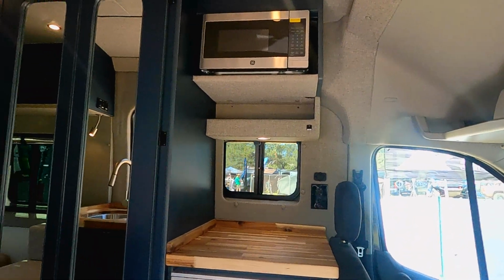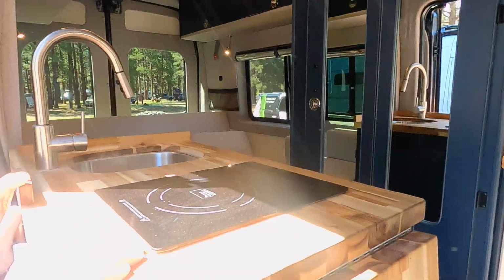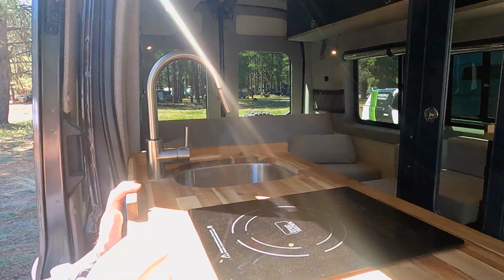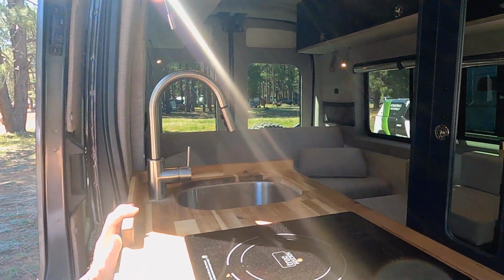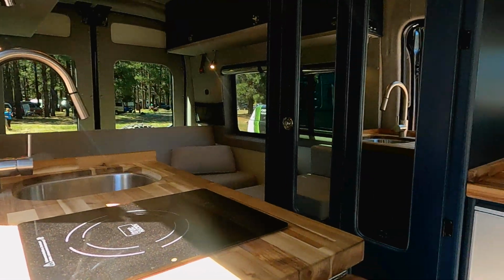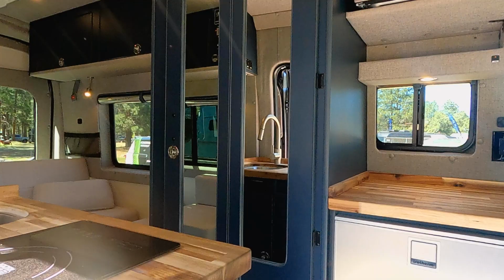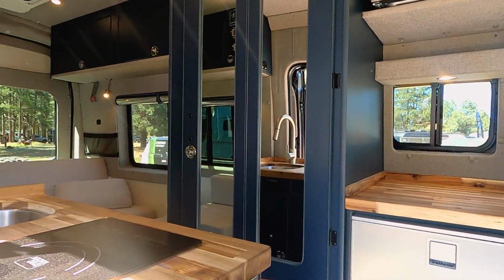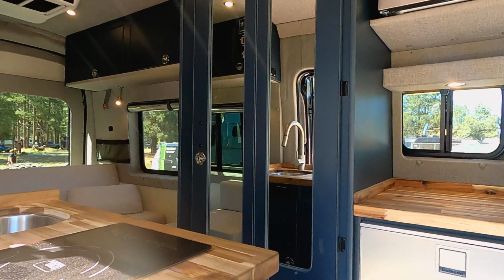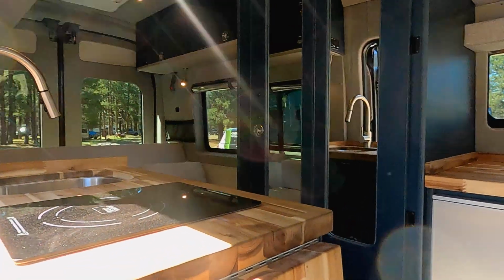It has a refrigerator, microwave, cooktop, sink, water system, roof AC. The couch opens up into a queen-size bed, and we have a full shower stall that would fit a toilet in there, either a cassette toilet or a regular porta-potty. It does not come with a toilet already, but it's got room for one. This one does not have one, and it's an option in the vehicle.